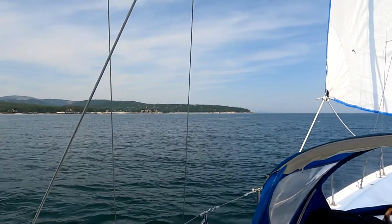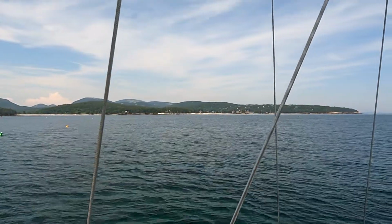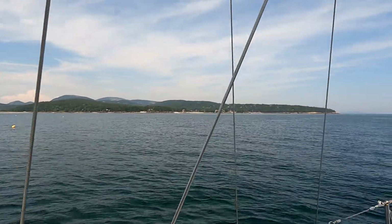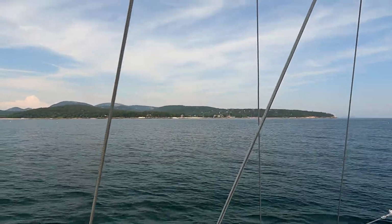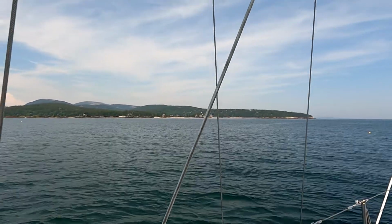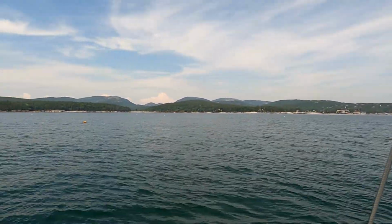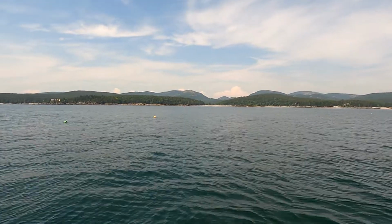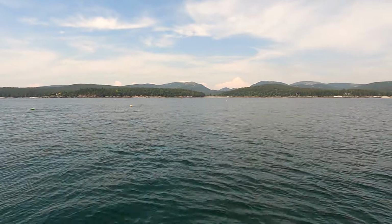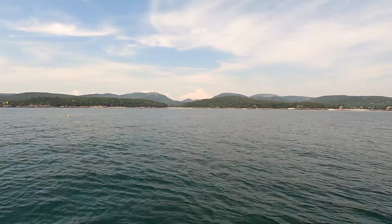And a little closer view of the Seal Harbor area with some rather nice homes up on the hillside there. Pretty much all of the homes that you can see from here are summer homes. Those are all rather expensive. And those two hills you can see back there, the smaller ones, are the Bubbles. They're at the north end of Jordan Pond.